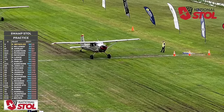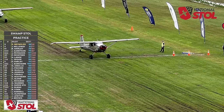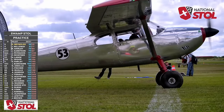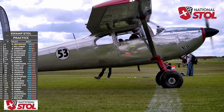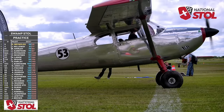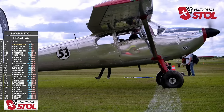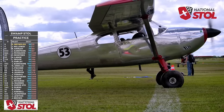Okay, so now we've got number 53 on the line, and that aircraft looks very familiar to me. That's Mr. Don Mickey in a 180 from Albuquerque, New Mexico. Back and at it again. Don took a hiatus for a medical challenge, but he is back. He is flying, and he is excited to be back here at Swamp STOL 2024.